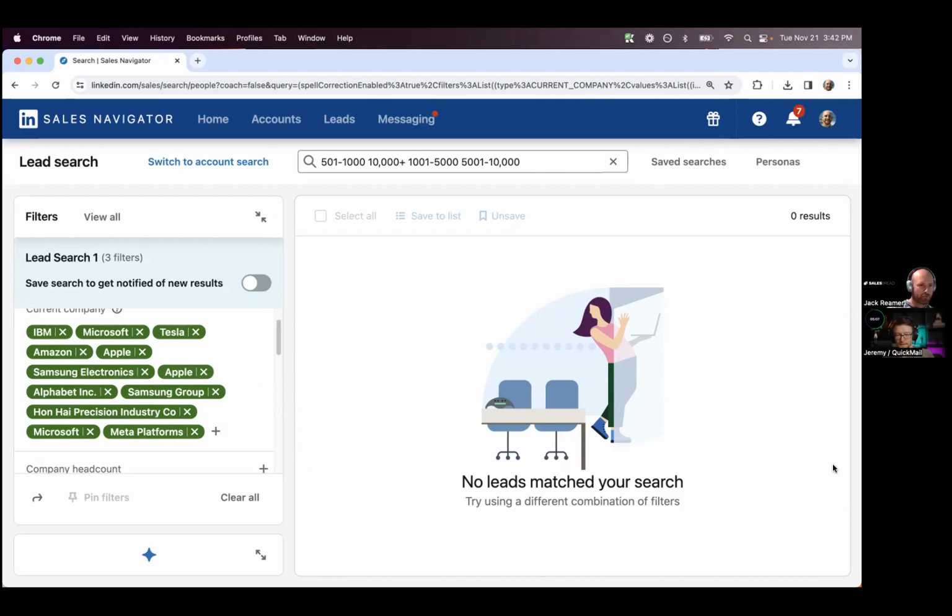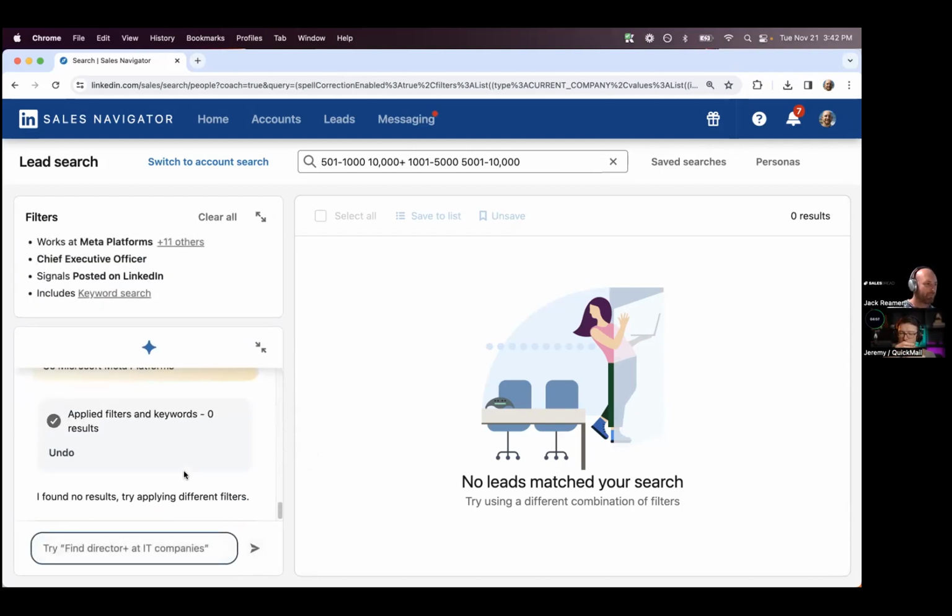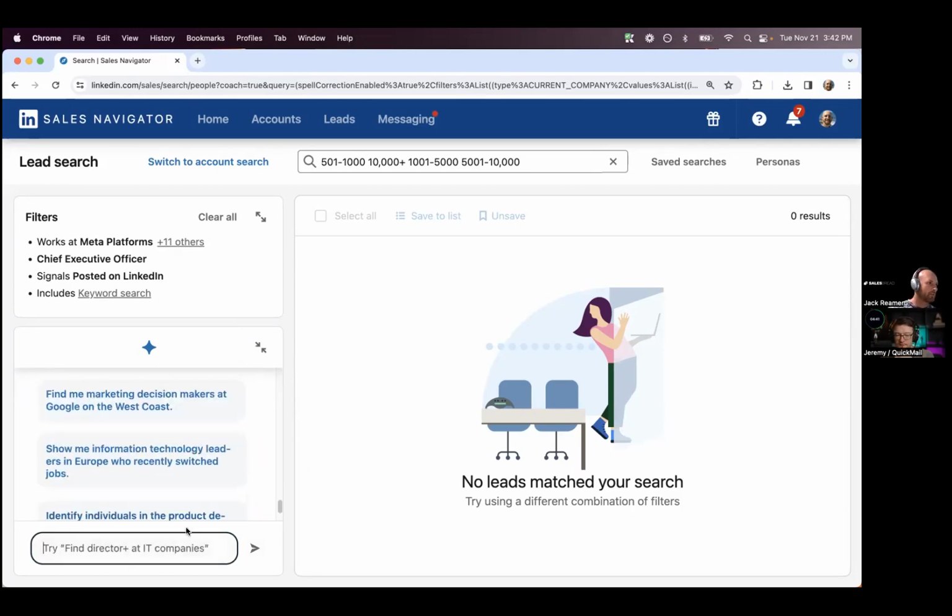There you go. Okay, so now these are the 10 biggest technology companies, but I'm going to give it QuickMail. I'm going to see if it is better at large and small companies. Let's try. They can also work at QuickMail. Should I say .com? No, how is it on LinkedIn? Just say QuickMail and we'll see.